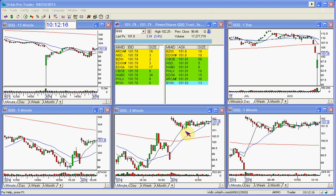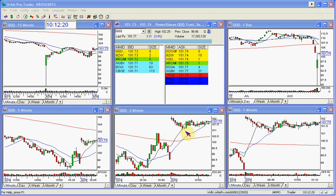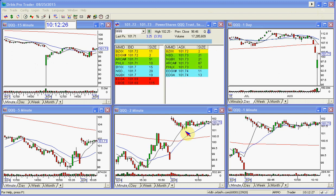And one of the things that confirmed that could be the low of the day in the market for the entire rest of the year of 2015, and could be for years to come, is the fact that the market opened and swooshed. Now listen, I'm going to say this is very important. The market opened and swooshed, and the swoosh reversed.